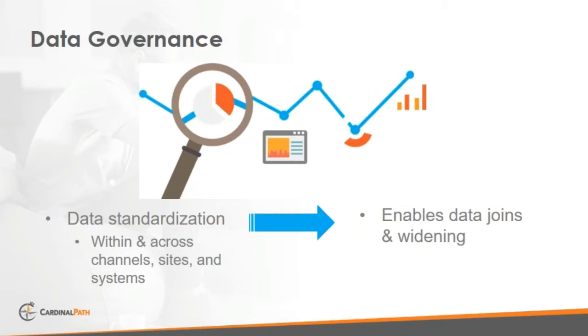So what does this all mean? When we're talking about data governance, what we're really talking about is standardizing your data. That's both within and across channels. So for example, within your paid social media campaign tagging, and then across different social media channels. But also within and across websites.